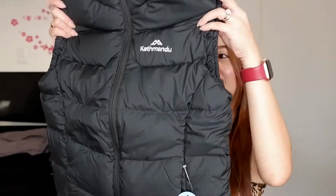Ayan, guys. So this brand, the Kathmandu, is one of the popular brands here in New Zealand. I'm not sure in other countries as well, but dito sa New Zealand, ito yung popular brand talaga. Isa sa mga popular na brand, Kathmandu. And this is my first time to buy a branded, like kinda expensive brand na winter jacket.